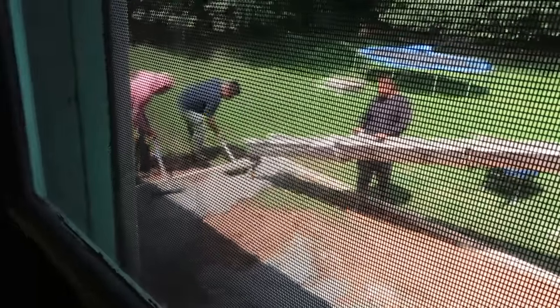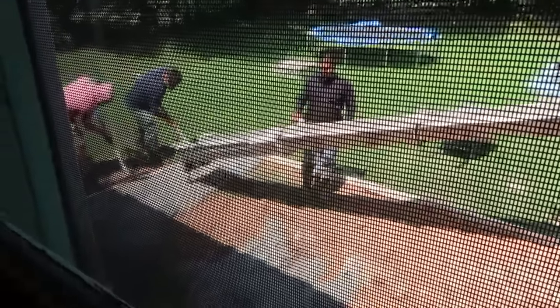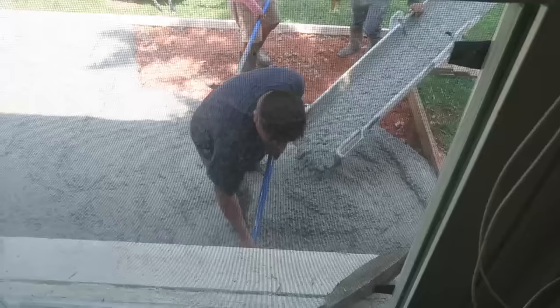And they're not the best shots because I was through my screen, but these guys were hard workers, and it was so hot this day, but I was just watching them, and I was just so grateful that we were not having to do this ourselves, that we opted to go with the professionals.